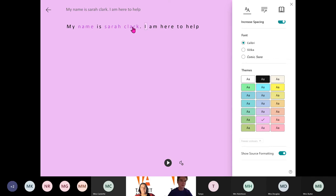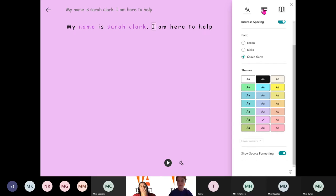I think reading it like that is really not good, and also for primary kids, the Comic Sans, although, you know, there's the big, it's Comic Sans, I think makes a big difference in how it looks for students.